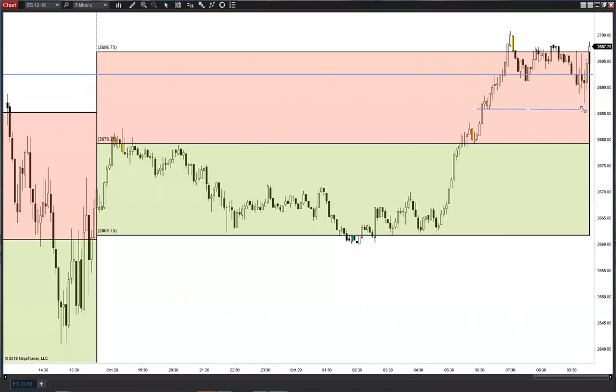Right here, this is our squeeze pivot that's currently intact. This is a bot trade for sure. Tails, tails, tails, and then drive through them.